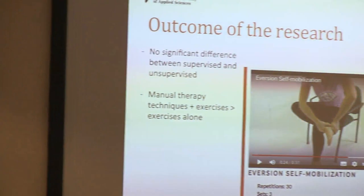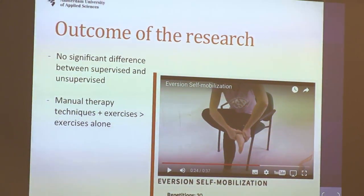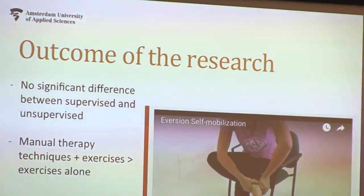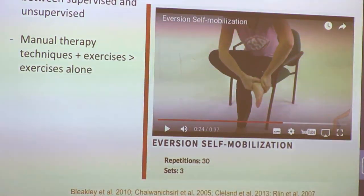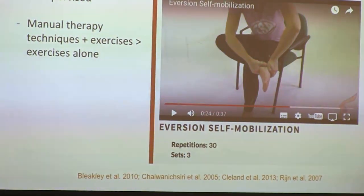The information we've got from the research is that there's no significant difference between supervised and unsupervised exercises. This means that patients that were given supervised exercises in clinic were not at an advantage to patients that did the exercises unsupervised at home. However, when these exercises were combined with manual therapy techniques, it was superior to patients who only received exercises. That means that by delegating these exercises to home, the physiotherapist can focus more time in clinic on these manual interventions.